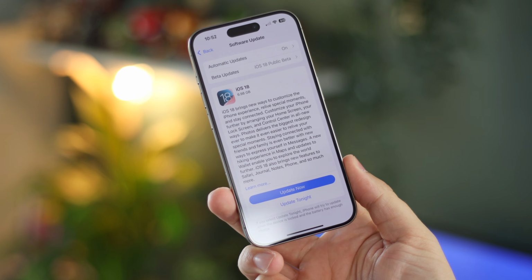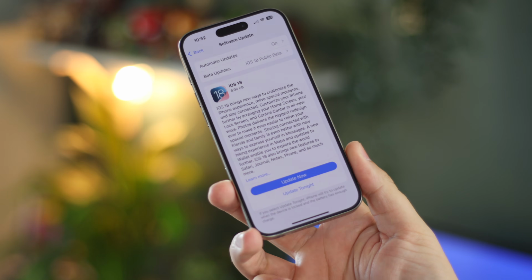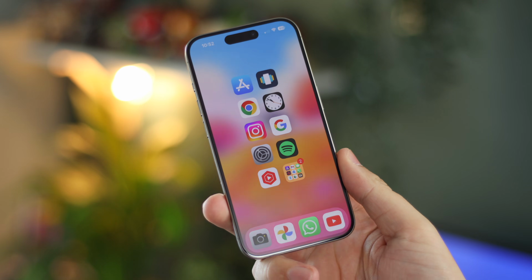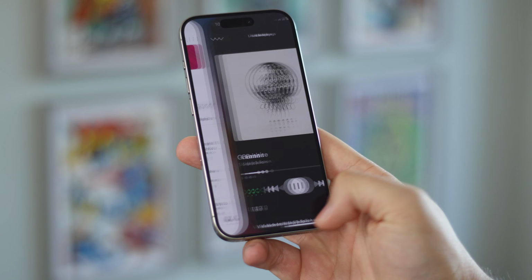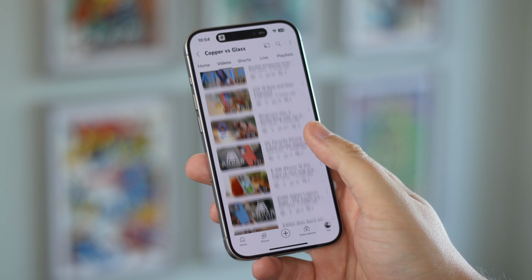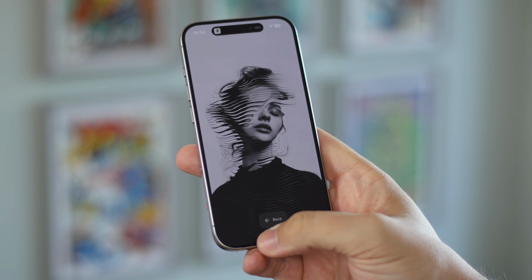Now, I'm actually running the latest version of the public beta of iOS 18, so the software side of things I'm not going to go into too much, plus it's an iPhone, you kind of know what you're going to be expecting here. However, the general day-to-day performance, moving around the OS, going in and out of applications, works completely fine. Videos, photos, all is super quick and snappy, and of course playing the latest mobile games is no issue whatsoever for the iPhone.